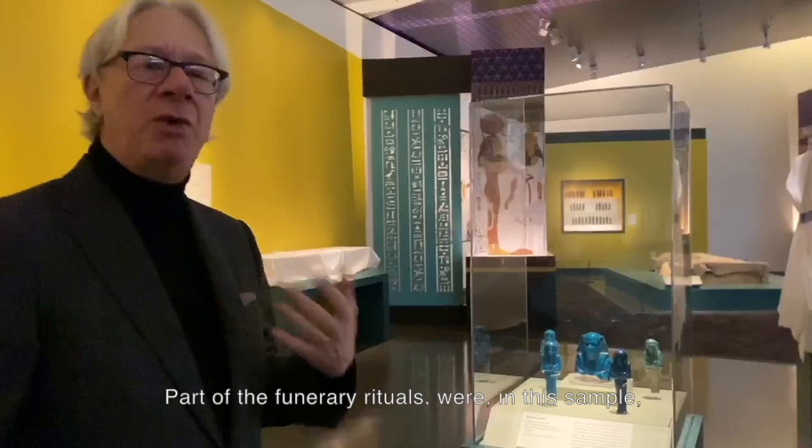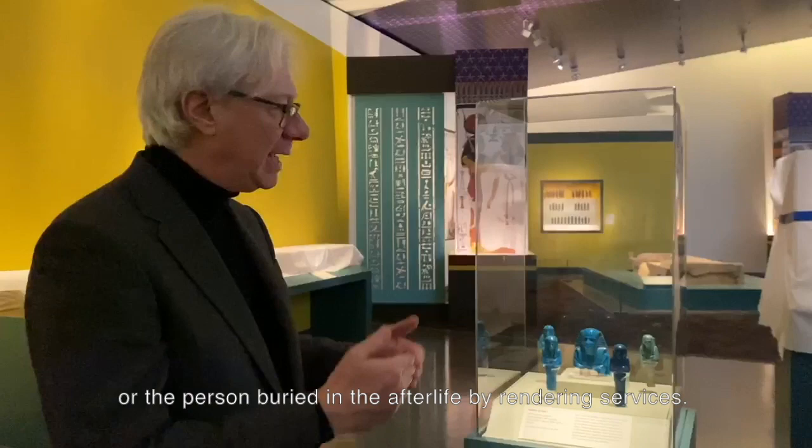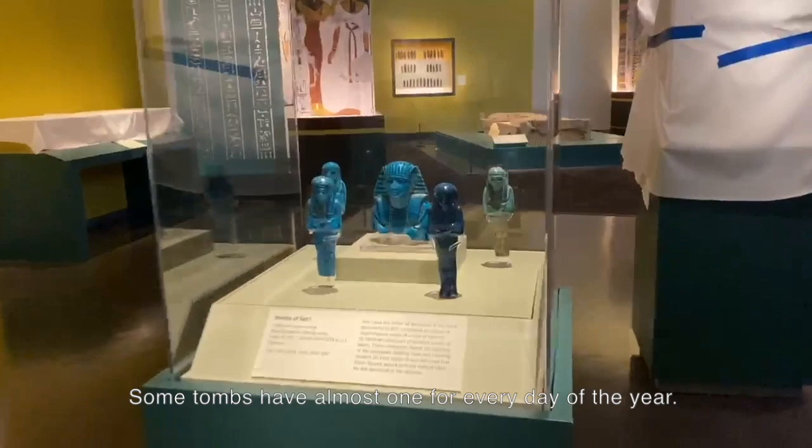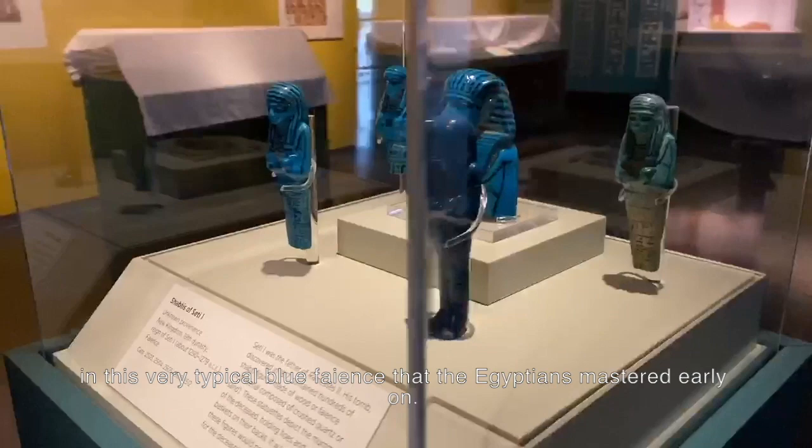Part of the funerary rituals were, in this epoch, creating these little figures called shabtis that help the pharaoh or the person buried in the afterlife by rendering services. Some tombs have almost one for every day of the year. And here you have the shabtis for Seti I, who was Ramses II's father, in this very typical blue faience that the Egyptians mastered early on.